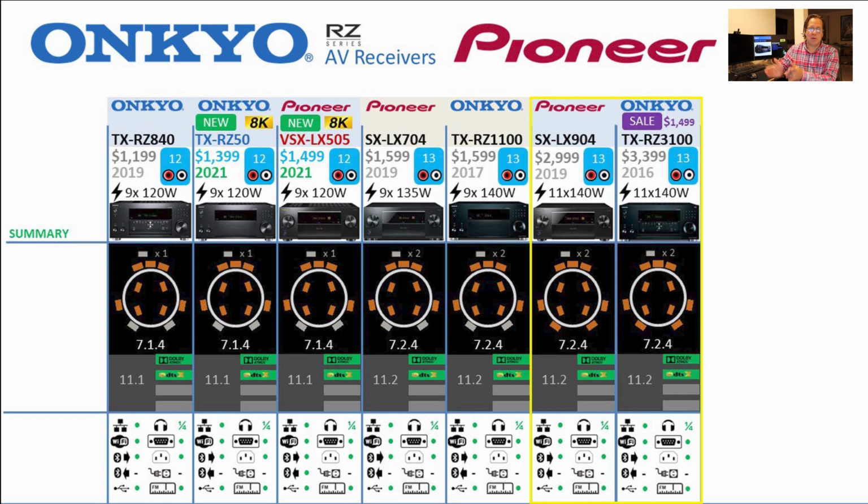The first group there, the 904 with the 3500, the 3100. These are very similar products. They're both 7.2.4 processors, or 11.2, however you want to say it. This is with discrete subwoofer outputs for both sub outputs. So that gives you the full bore 7.2.4 configuration. And then working your way down into the next groupings, you start to lose channels of amplification. So the RZ1100 from Onkyo, which is equivalent to the LX704, or similar to it, both at the same prices here, while you still have the rear channel option, that has to be externally powered if you want 7.2.4. But it has all the capabilities internal to do 5.2.4.